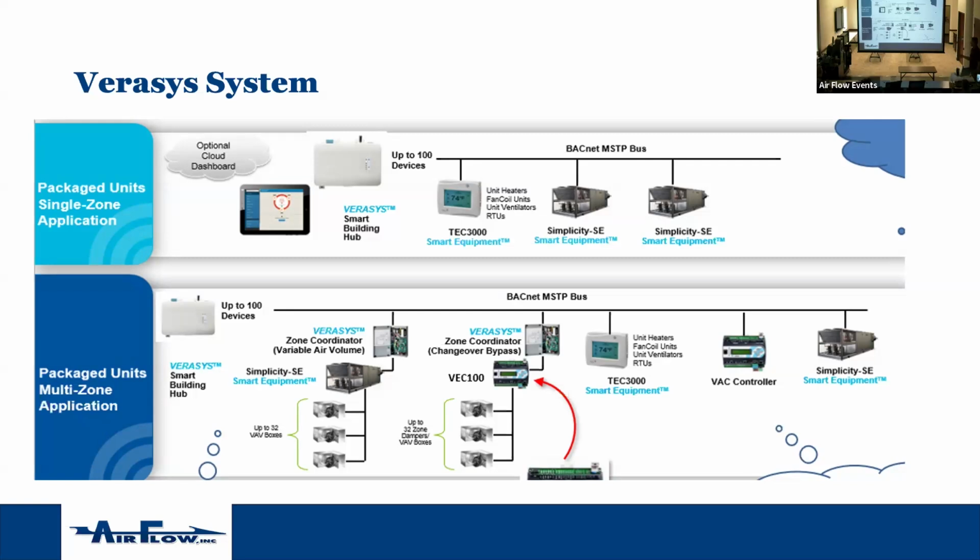The Verisys Smart Hub will allow you to remote in, see everything. Yes. So this is essentially your connection through BACnet to a head end if you have one on your building, or it can act as somewhat of its own smart system. It's a smart controller.